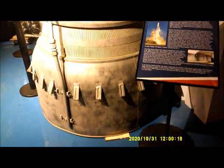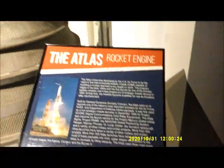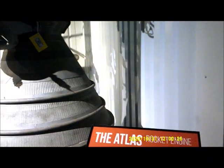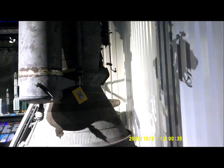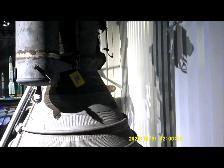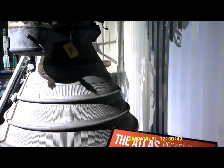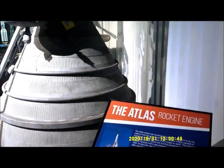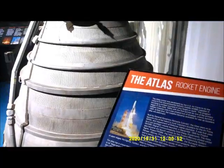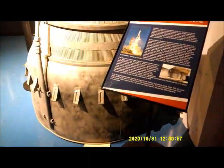Okay, this is the Atlas rocket engine. The Atlas rocket was developed by the U.S. Air Force to be the nation's first intercontinental ballistic missile. Capable of boosting a nuclear warhead to any target on Earth, the program began in the early 1950s, and it served as one of the primary ballistic missiles until it was phased out of strategic missile service in 1955. At that time, the missiles became available for use as boosters after refurbishment.